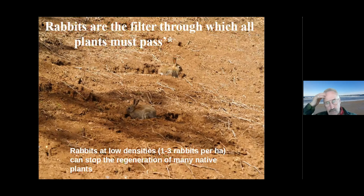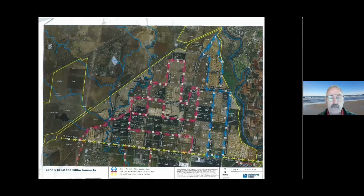So if you're going to be doing a rabbit control program in an area of native vegetation, you need to have very, very few rabbits. It's not a matter of if we had 200 rabbits a spotlight kilometre and we got down to 5 and we'll think we'll be right. That'll still be too many. So when you define the problem that you've got with rabbits, you've got to consider the impacts that can happen with low numbers.